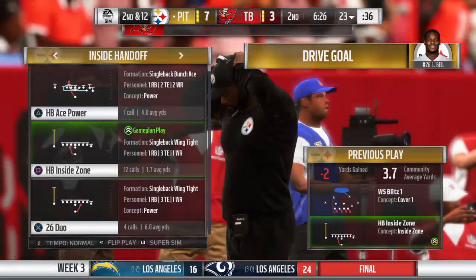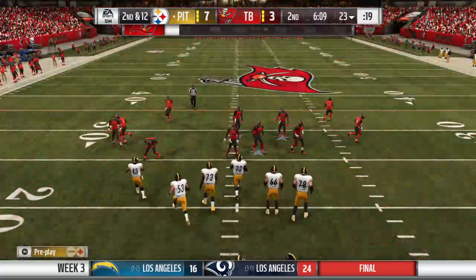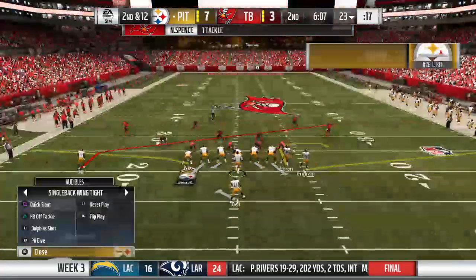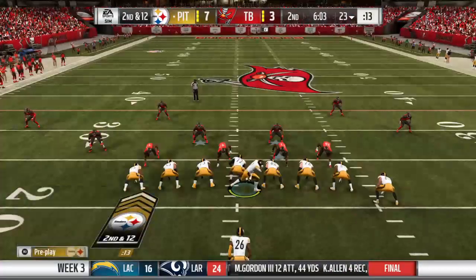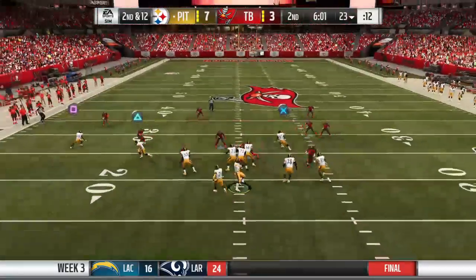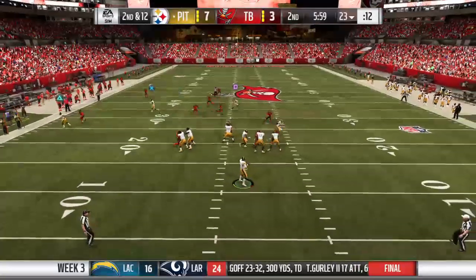It's a loss of 2 there, bringing up 2nd down. I know when I was a kid, I always got real excited when I saw those lateral-type runs. But the best backs that made it happen, they put a foot in the ground and just go. That didn't happen there. That play got swallowed up.